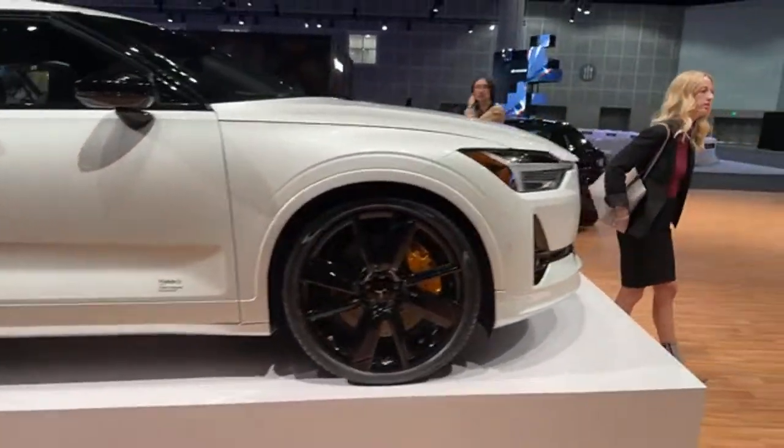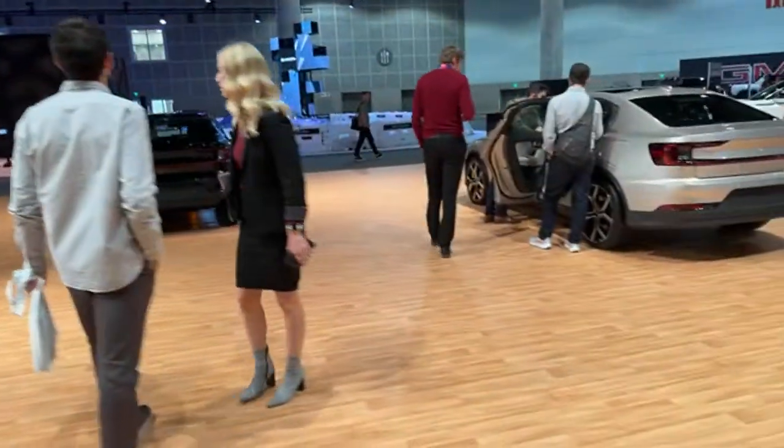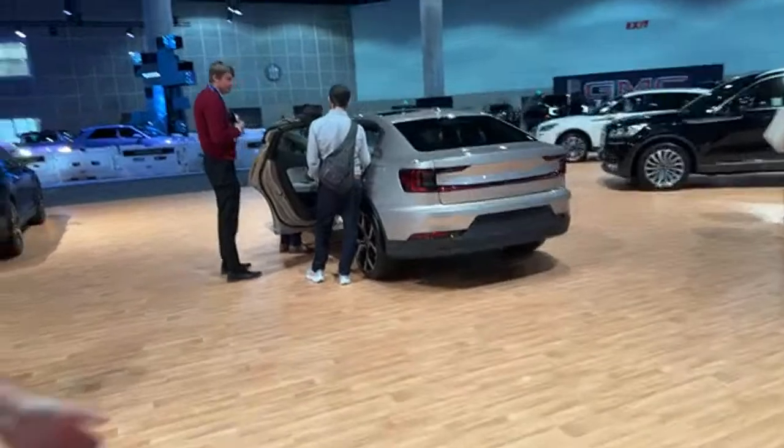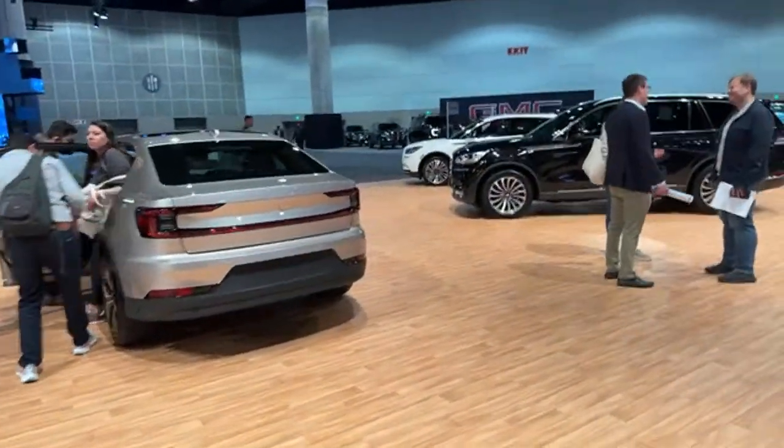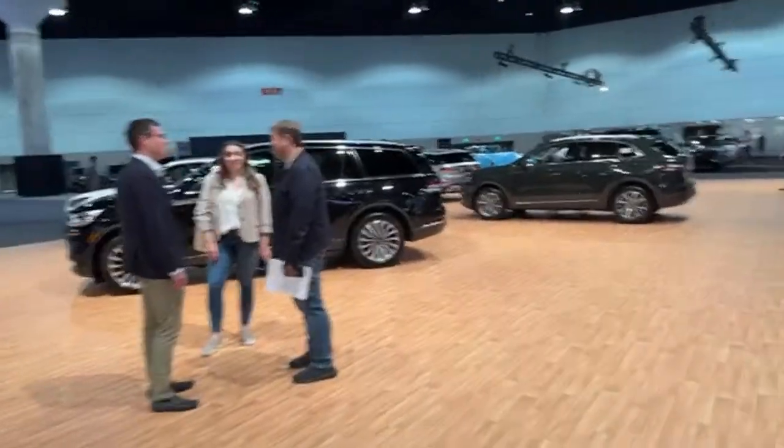But these cars are a little sportier. You can see this one has some carbon ceramics. Why would you need carbon ceramics on a Polestar? Again, I'm not really sure, because carbon ceramics are expensive. It's going to drive up the cost of the car. And it's like, why? You really just want an EV at the end of the day.